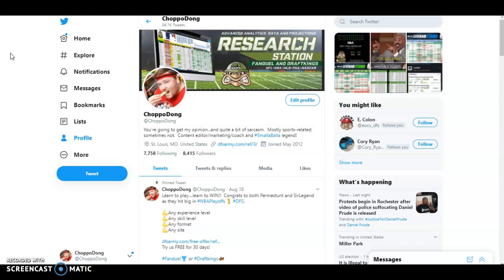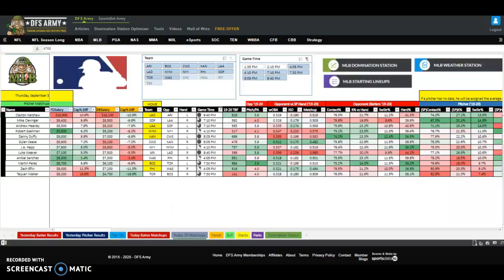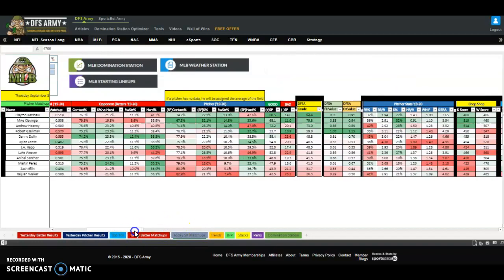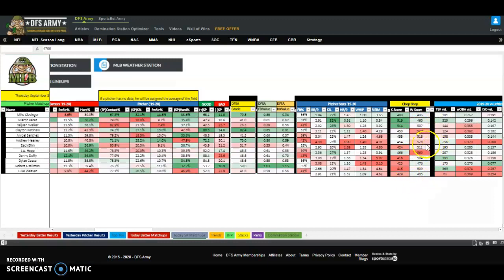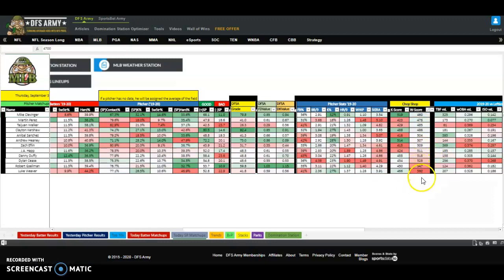And let's dive in to the research station at DFSArmy.com. I usually start off on the pitching tab. And when I do, I come all the way over here to the Chop Shop section. I can look at the K scores and see which ones are green, which ones are good pitching matchups for the day. But I'm looking for the red over here in the W score because I want to find who the bad pitchers are. That way, that gives me an idea of who the good bats might be.